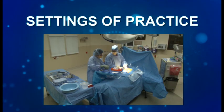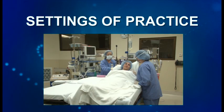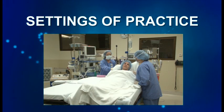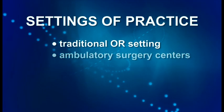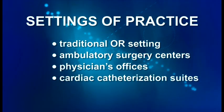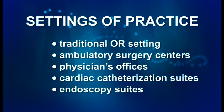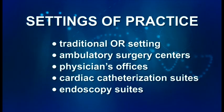AORN also recognizes that there are numerous types of settings in which perioperative nurses practice, which include not only the traditional OR setting, but also ambulatory surgery centers, physicians' offices, cardiac catheterization suites, endoscopy suites, and other areas where operative or other invasive procedures may be performed.